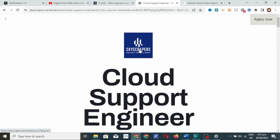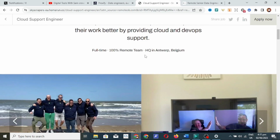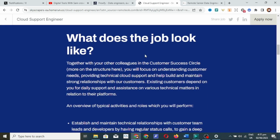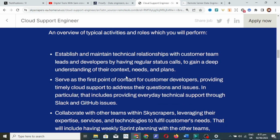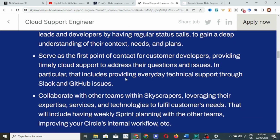Alright, the last company we are looking at is called Skyscrapers, and this is what the company is all about. They are all about building close relationships with developers and helping them do their work better. They are looking for a remote developer cloud support engineer, and this is what you are expected to do in this job role: establish and maintain technical relationships with client team leads and developers by having regular status calls to gain a deep understanding of their context, needs, and plans.